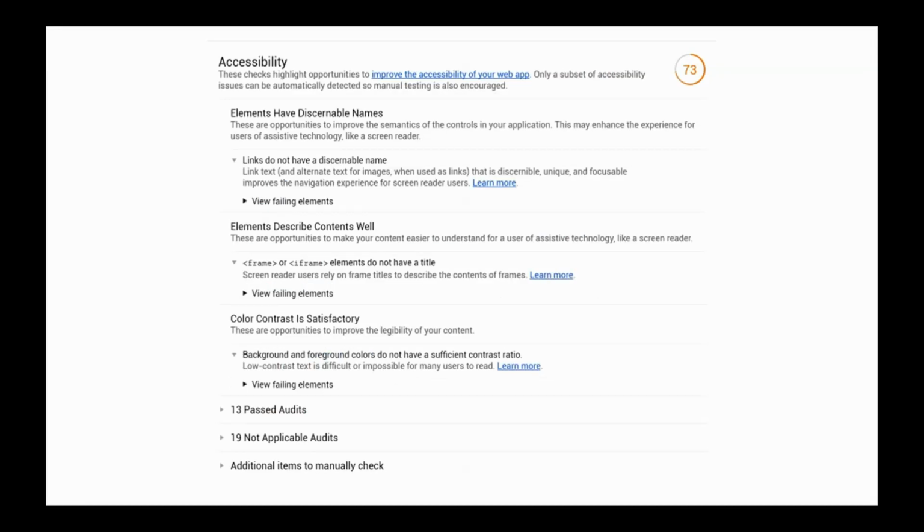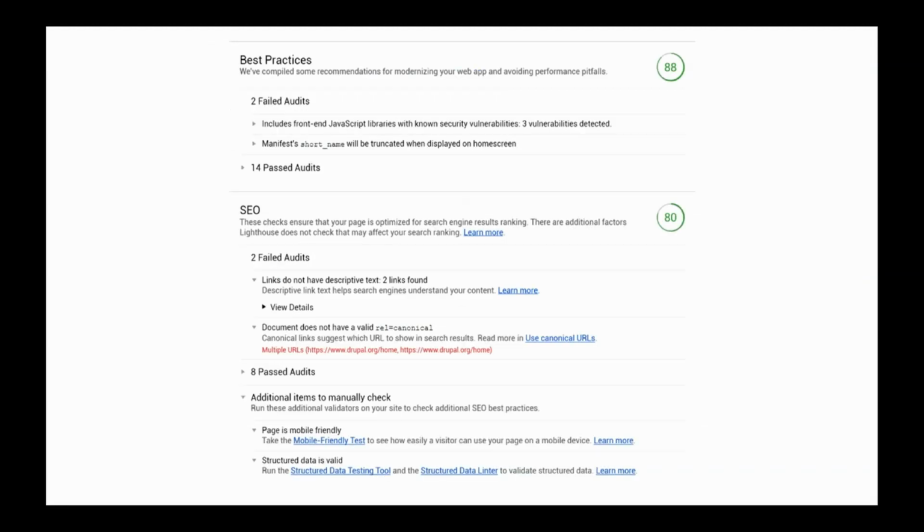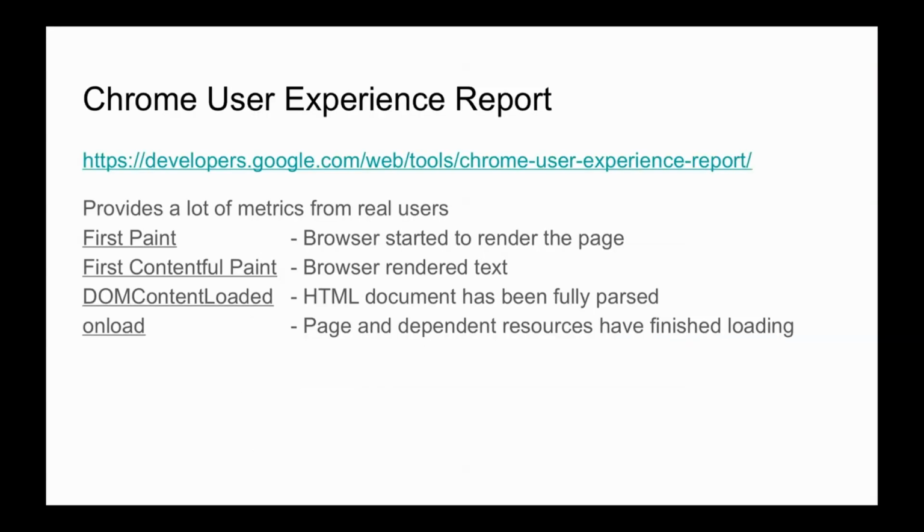And then accessibility, this is always important to make sure that you have things that are accessible to everyone. And then finally, you have some best practices and SEO. There's so much on there, it's insane.